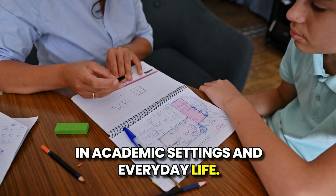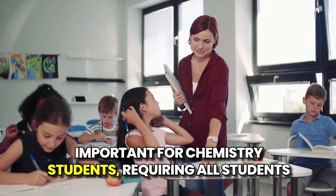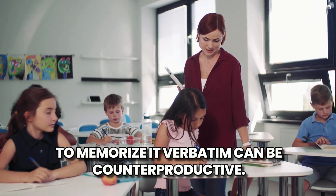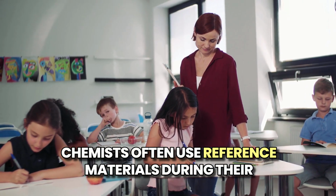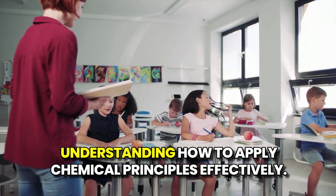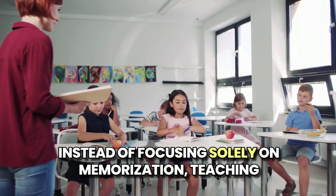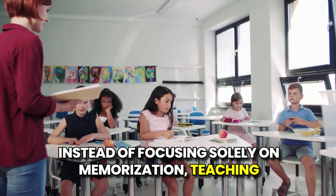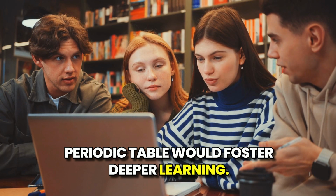While familiarity with the periodic table is important for chemistry students, requiring all students to memorize it verbatim can be counterproductive. Chemists often use reference materials during their work, making rote memorization less critical than understanding how to apply chemical principles effectively. Instead of focusing solely on memorization, teaching students how to interpret and utilize the periodic table would foster deeper learning.